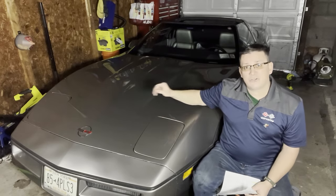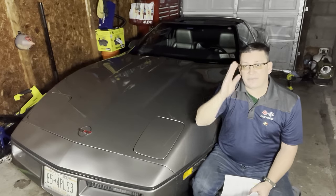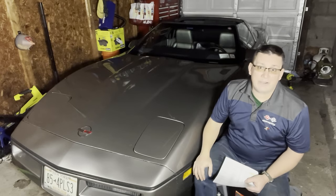So idle air control valve. After I put the new idle air control valve in, the throttle stopped wandering. So that was cool. That was a pretty easy fix. That's a pretty easy item. I think it's pretty typical, and I think you'll see that.